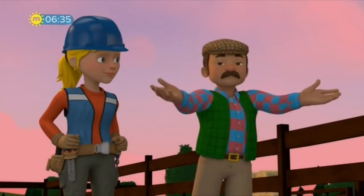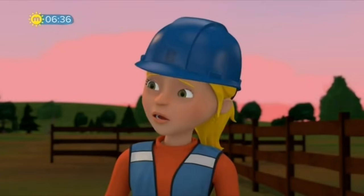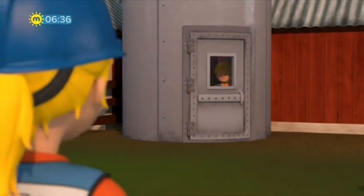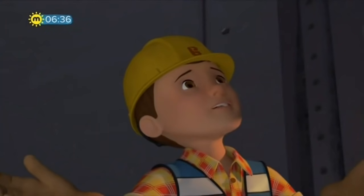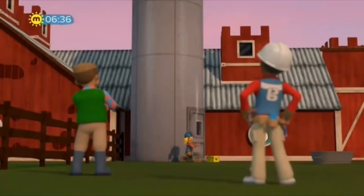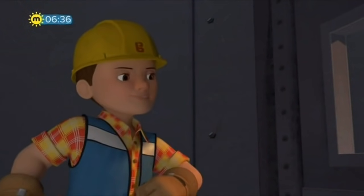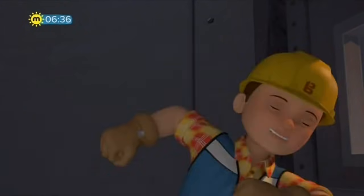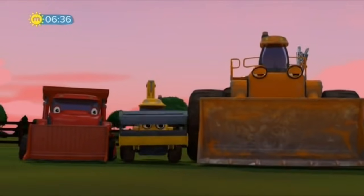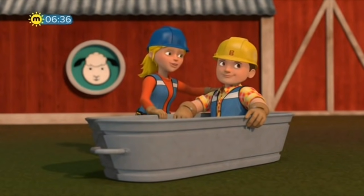Pickles. It's the best barn I've ever seen. Yee-haw! Great work, partner. Where's Bob? I'm in here. I tried to fix the door and... Well, now I'm stuck this time. A little help, please. Maybe I'll try and open the door from this side. Got it. Laying down on the job again, are we, Bob?